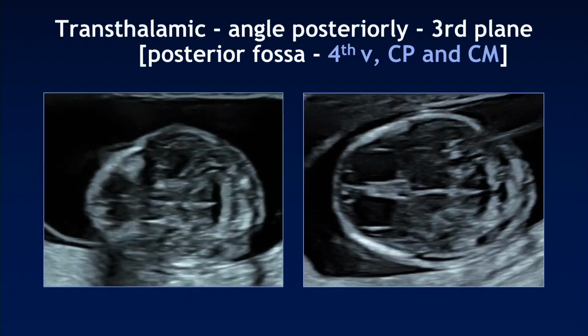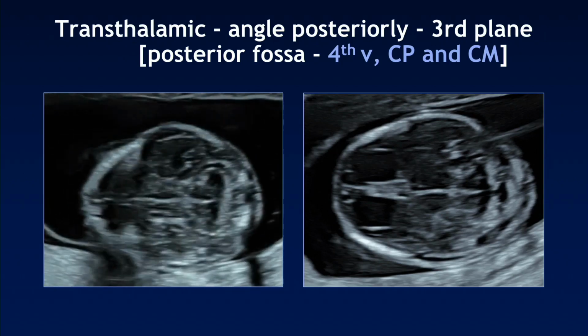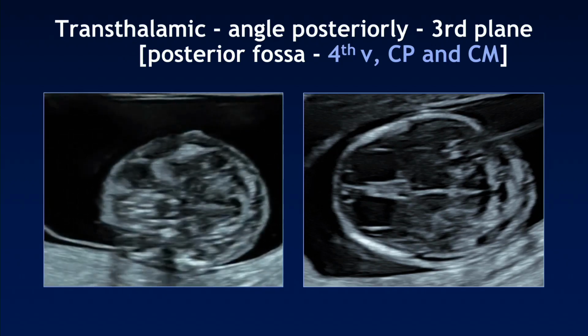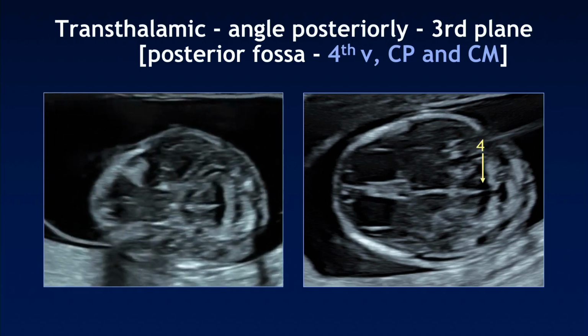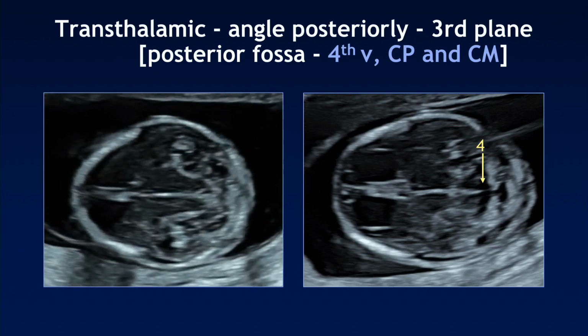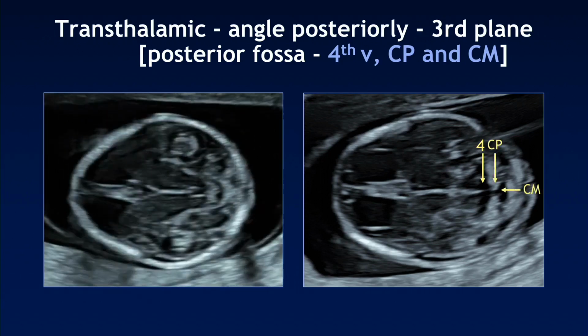Angling more posteriorly, which in the second trimester is called your transcerebellar view, but the cerebellum isn't really formed at this stage. You want to look at the posterior fossa, you want to look at the fourth ventricle, you want to look at the choroid plexus of the fourth ventricle, and you want to look at the cisterna magna.